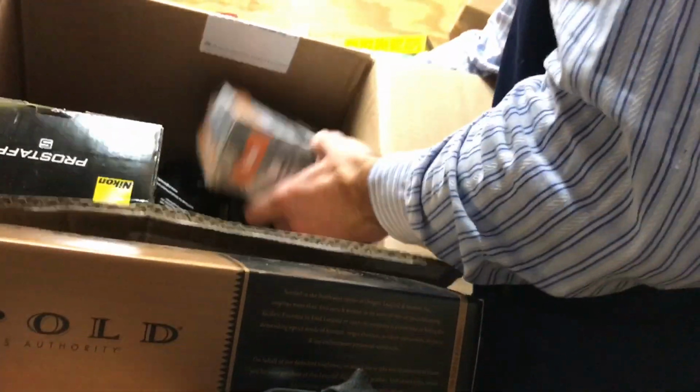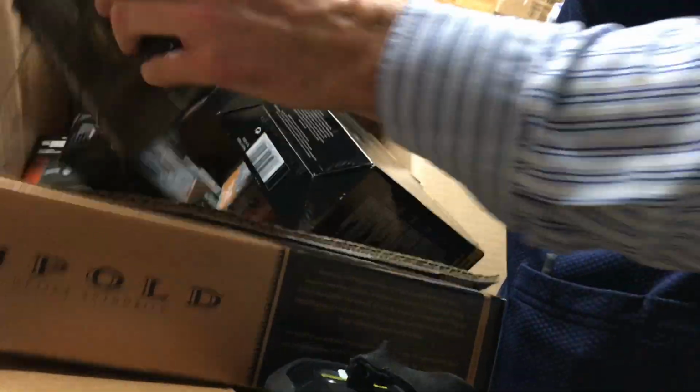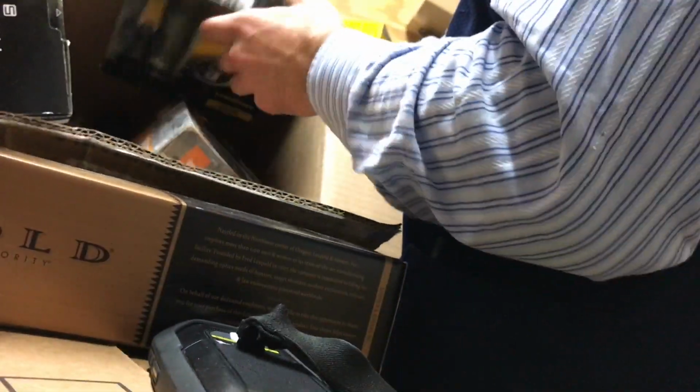No. Here's a box of binoculars that I... That's empty. I bought these two. I bought two. Can I have the box? I think these are for the displays. No, I got these already. I bought the displays. Bring me the receipt. I'll get you.